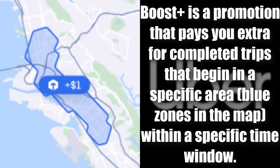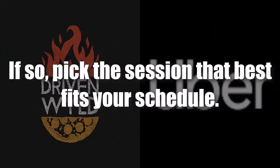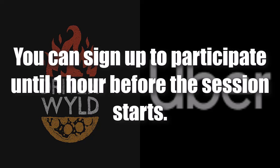Boost Plus is a promotion that pays you extra for completed trips that begin in a specific area, blue zones on the map, within a specific time window. Here's how this works. Check the opportunities section of the driver app to see if you're eligible for Boost Plus. If so, pick the session that best fits your schedule. You can sign up to participate until 1 hour before the session starts.